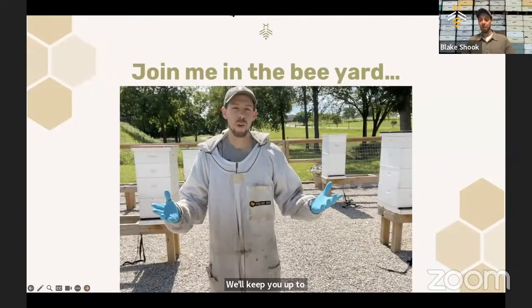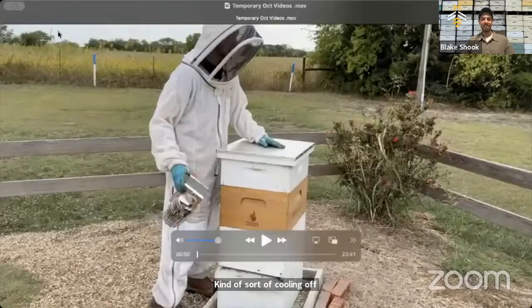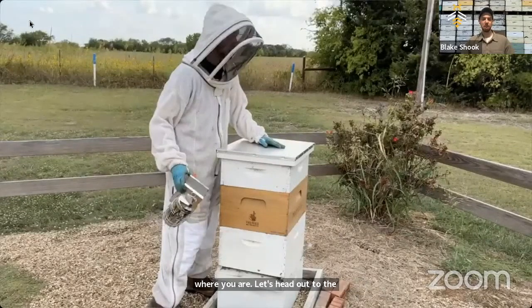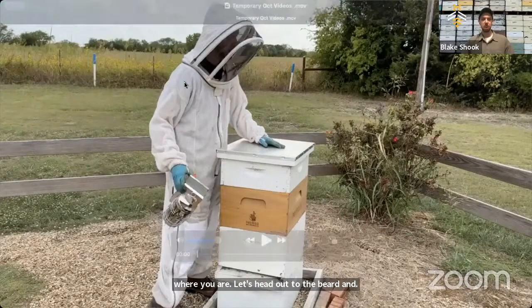Okay, well, let's see what the bees are doing in the bee yard now that it's kind of sort of cooling off. Not really, depending on where you are. Let's head out to the bee yard and see what they are doing here.